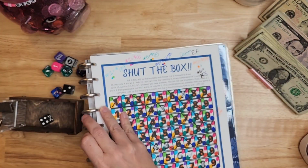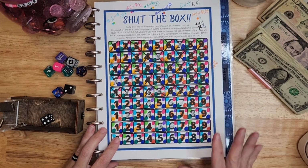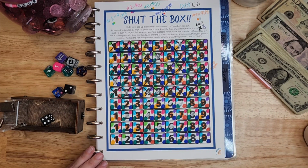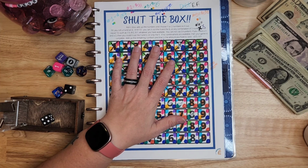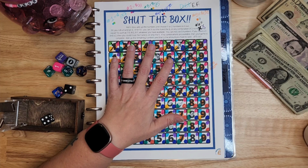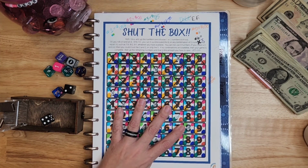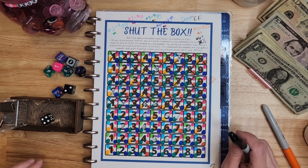All right, you guys, we're going to go ahead and finish Shut the Box today. We've got 4 more games on this sheet right here, so we're going to do lots of Shut the Box. And you guys, if you are interested in purchasing Shut the Box, I ask that you purchase this version right here from Reinventing Renee, aka Budget Nerd Co., because she is the original creator of this. All right, so let's go ahead and get started.